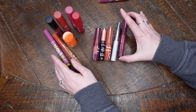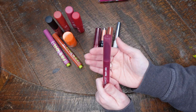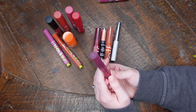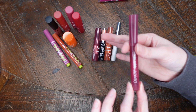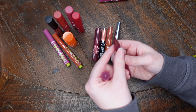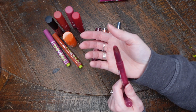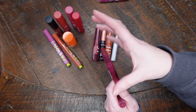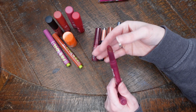Now, the ColourPop Lippy Sticks. I don't suggest them to anybody. The packaging looks good. It doesn't have a clicker down here. Instead, you have to twist this. This does twist back down. However, I have seen some people say that theirs breaks very easily, and so once it's twisted up, they can't twist it down, but mine has not had that issue.